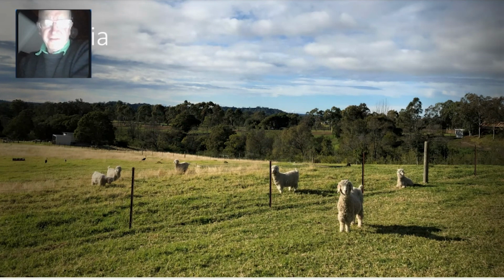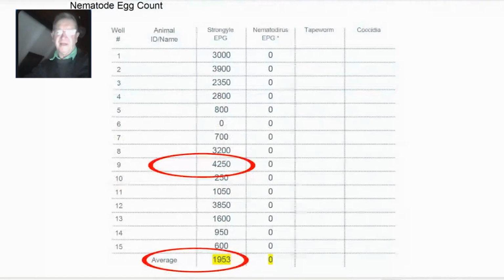Now, that brings us to refugia, because if you look at worm egg counts on individual animals such as this one, you might say, well, let's draw a line in the sand and we'll say we'll drench any goat that's got a worm egg count of more than 1,000. And so we'll drench number 13, number 12, number 11, number 9, obviously, number 8. We'll drench these 4 up the top. So it looks like we're going to drench about half of them. And that way you can make a decision. That's called targeted selective treatment.